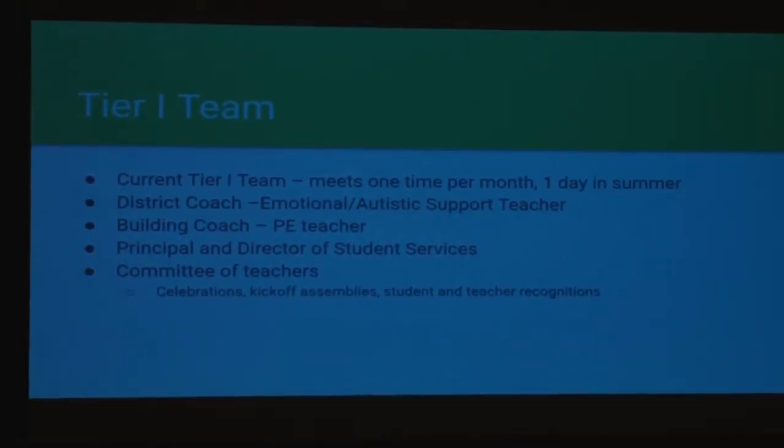We meet one time per month. And one day in the summer, we have found that the one day in the summer is really beneficial because we can kind of get a lot of things organized for the upcoming school year. It's our district coach, which is Christy, and then our building level coach in the elementary is actually our PE teacher. And as Jess had said, she has some time allotted in her schedule to help to be able to get things prepared, and she does a fantastic job with that.